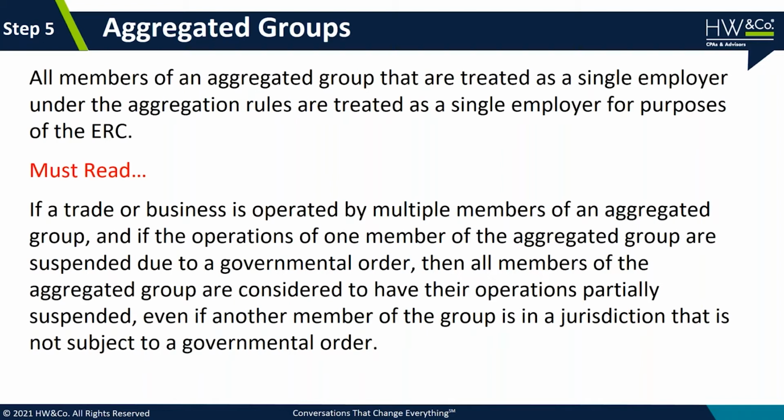So let's say you have 3 companies, very different companies, all part of an aggregated group. One has a record year, one is mediocre, and one has an awful year, and when you do all the calculations together, you qualify for the credit. Or if one of those companies is fully suspended and the other 2 aren't, you get the credit for the whole group. That's a concept that's hard to wrap your head around, but it's very clear in the employee retention credit guidance and law that that's how it works.